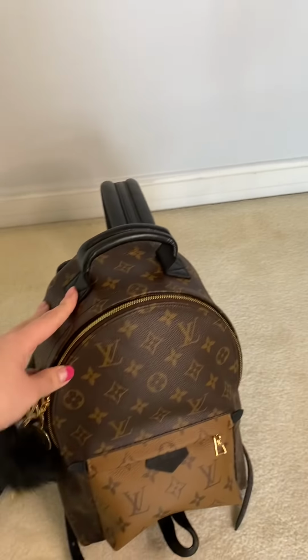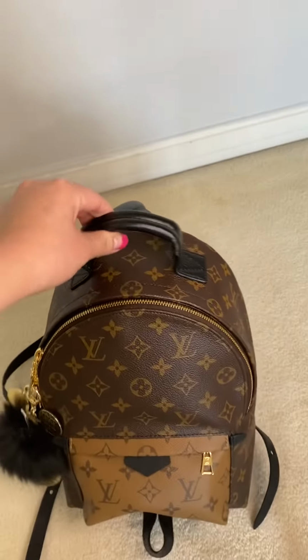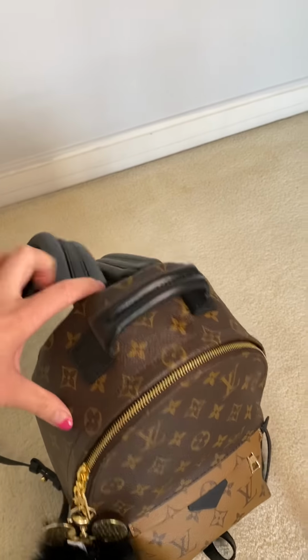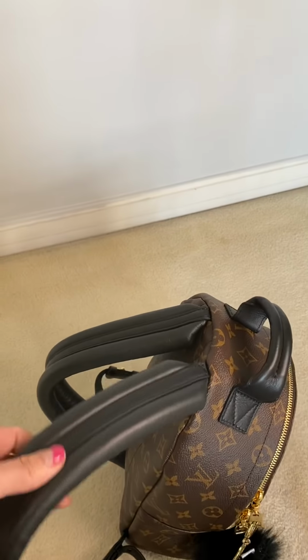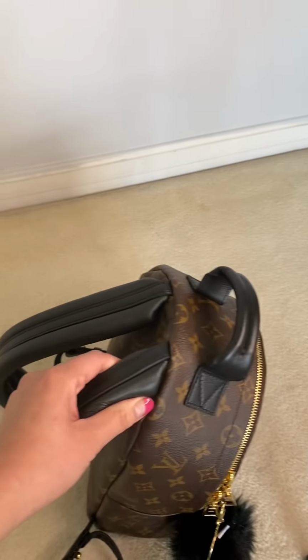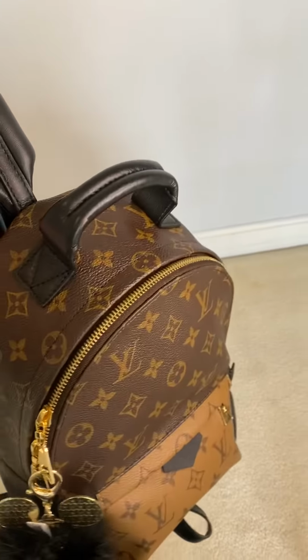The third kind of bag that I think you will need is a backpack. And I have this Palm Springs PM in the reverse monogram, which is my first reverse monogram that I purchased. I like it. It fits quite a bit, but the only thing I don't like is the straps. So maybe in the future I will remove it because it's kind of bulky and it's more sporty. And my style is not too sporty really, but I figure it's good to have a backpack for when I go out with the kids and stuff like that.